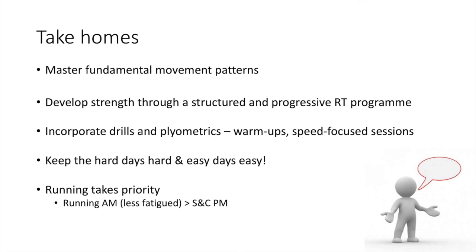Second point, develop strength through a structured and progressive resistance training program. So make sure it's progressive. Make sure you're regularly progressively overloading those movements or patterns that you're doing in order to progress. Without that progressive overload, whether it's increasing weight or increasing volume, and manipulating those two variables in order to progress, if you stay the same and do the same weight, the same reps each week, you're going to plateau and you're not going to see any more benefits to your running economy.